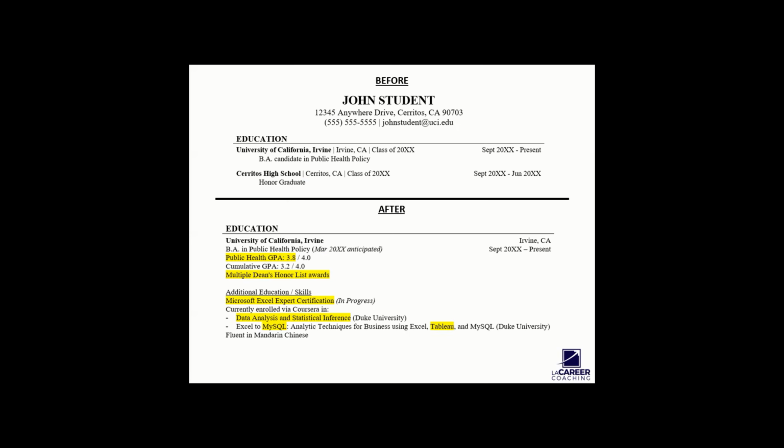In addition to that, we put the fact that he won multiple Dean's Honor List awards. And then we added some additional education. I had the student take some online courses in certain skills that were required. Again, we saw what skills companies want, and then I put him on a program to learn those skills through various online courses such as Coursera, as well as LinkedIn Learning. Through that, we were able to put some important keywords to show that he had the skills necessary to come in and contribute initially as an intern doing data analysis.